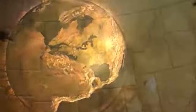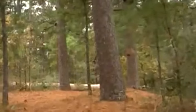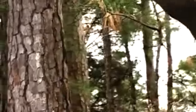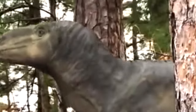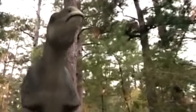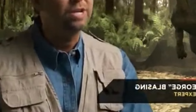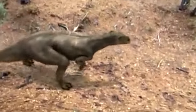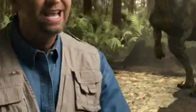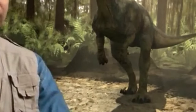65 million years ago, where South Dakota is today. A lone duckbill is searching for food. The evidence tells us he has become separated from his herd. In his search for other members of his own kind, the Monosaurus wanders aimlessly into the forest. His small brain is struggling to adjust to being alone. He has no idea that he's walking right into the center of the territory of a pack of Dromaeosaurus.